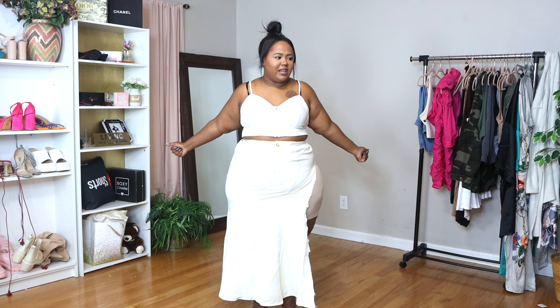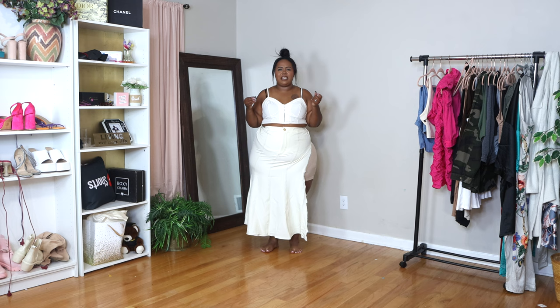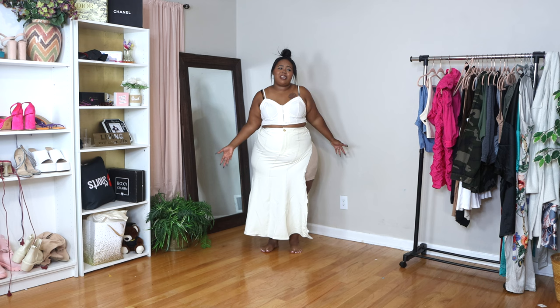I was gonna get use out of this crop top, but I think I ordered a 3X, and I almost ordered a 4X because I didn't think it would fit over my hips, but I didn't have it, and I really wanted it. So I was like, let's just order a 3X anyway. Now I didn't waste my coin. But yeah, it is what it is. We're not gonna cry over spilled milk.